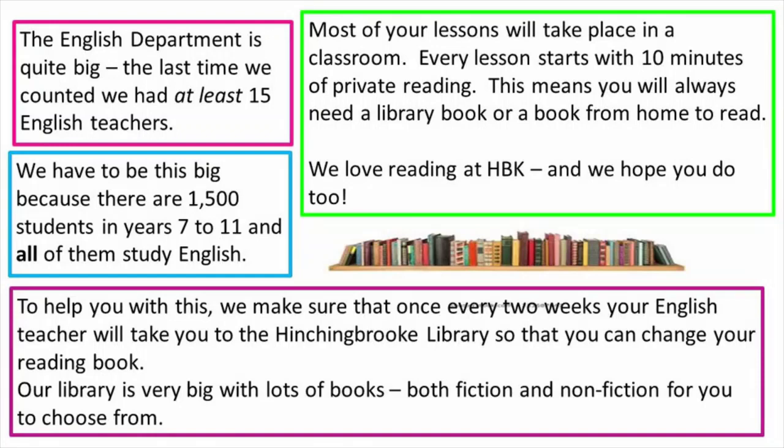Now, if you're coming from a small primary school, you might be surprised to find that the English department alone has 15 teachers in it. And that's because so many students in our school learn English. So we need lots and lots of teachers.